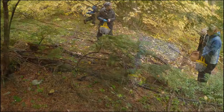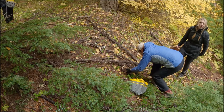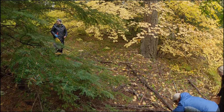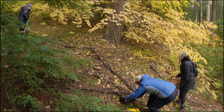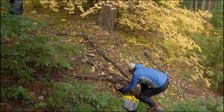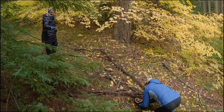This is fantastic. Just dig around it and grab the whole thing and rock it. Wow. There's some over here too. Arena, did you find this? Andre found it. Wow, good. That is fantastic. Oh, another hawk wing. Look, Arena's got another hawk wing, two of them. Wow.